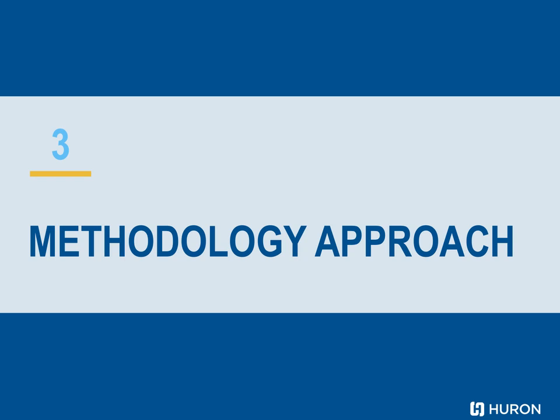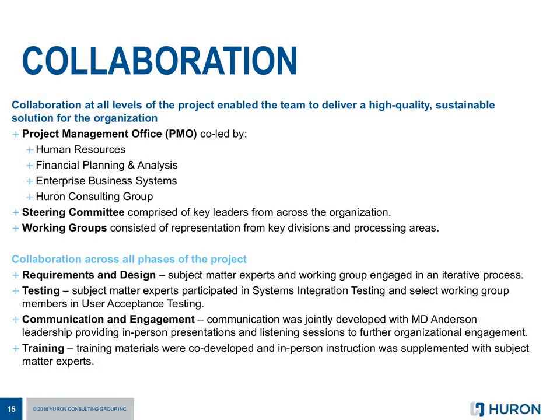The approach we used, I think, was really instrumental in making us successful. And the approach was based on collaboration at all levels of the project, from the project management office, which you met some of the folks from MD Anderson that were part of that team, to the steering committee and working groups. Now, working groups was a pretty interesting concept that we developed that included representation from all the key divisions and processing areas across the organization, and they were involved throughout all aspects of the project.